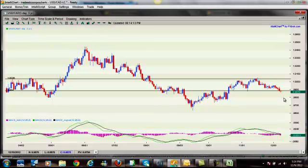Now, if price continues to break through tomorrow, next day, whatever, and price keeps coming down, then I'm going to be looking to sell this pair right up at the 0.9900 mark as a sell opportunity when it retraces. But right now, I'm going to work my way out of my trade and just sit back and wait a little bit.